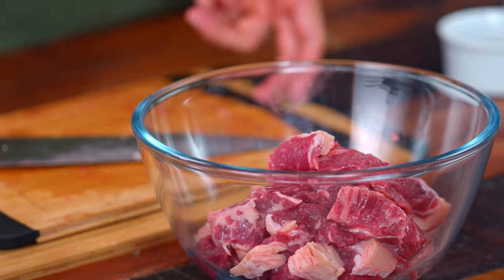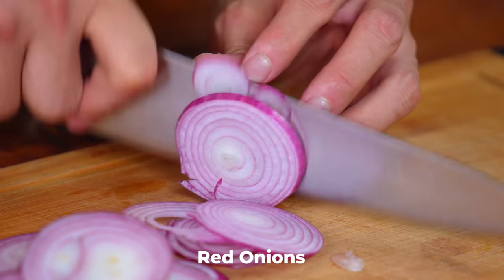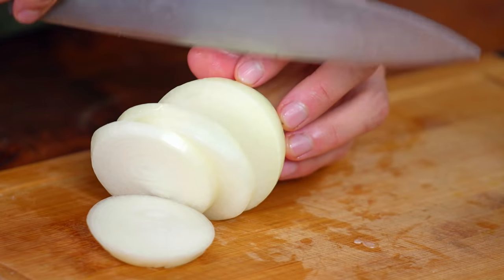What I really love about bistek is the varying textures of onions that you get. So I'm using a little bit of onion today. Feel free to double that amount if you want to, because I really do feel like the onions make the dish so beautiful and delicious.